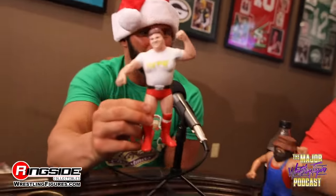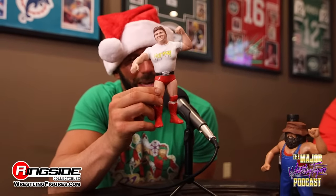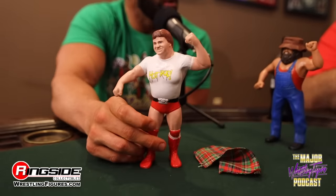Should we take the kilt off to show everybody? Sure. He's got the red trunks underneath. I like that the belt kind of stays on, even though it should kind of come off, but whatever. It's fine. Anything on the butt here? I can't quite see. Did he ever have a figure that had the Panther shirt?